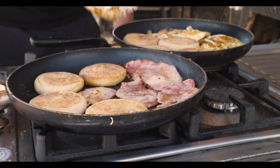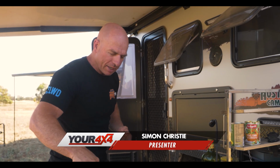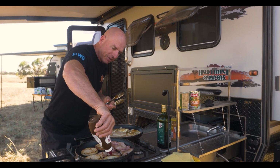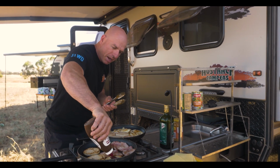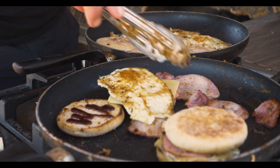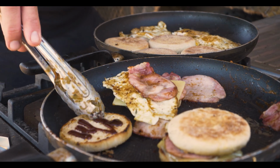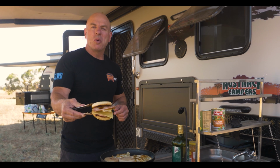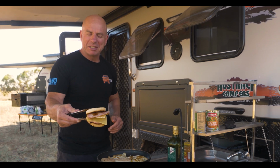This morning, it's a staple favourite. We are doing egg and bacon muffins. Got the muffins in there toasting up, and a little bit of a secret weapon. I like to get some barbecue sauce in there. Really adds a bit of extra punch and flavour to the dish. So gourmet. And there you go, bacon and eggs, nice, quick and easy, courtesy of the Austrac Campers Kitchen.